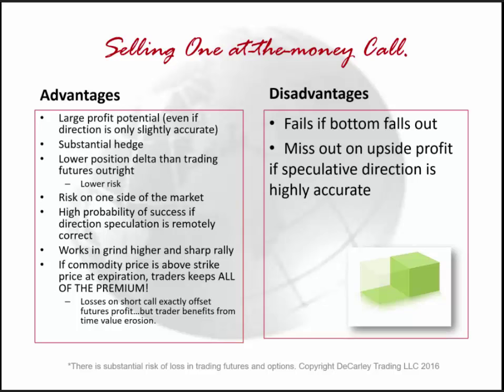The advantage of selling a one-by-one and using an at-the-money option is you only have risk on one side of the market. You have a higher probability of success if the direction of your speculation is even remotely correct, you're going to make a little money. And it works in a grind higher and a sharp rally. What a lot of people don't realize is if you're selling a one-by-one covered call, you get to keep all of the premium if the futures market is above your strike price at expiration. So don't worry about selling an at-the-money call if you think the futures contract is going to be above the strike price of your call option. Then that's a beautiful thing.